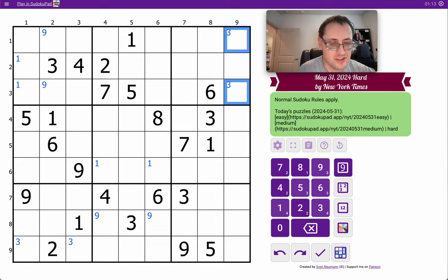This looks like it's going to be a challenging grid. I don't get any given digits just by simple scanning. I wish one of three or four was here, but it isn't. Three and four can both go here or here, or, well, actually that can't be four.